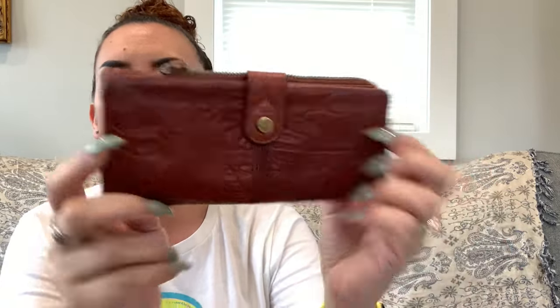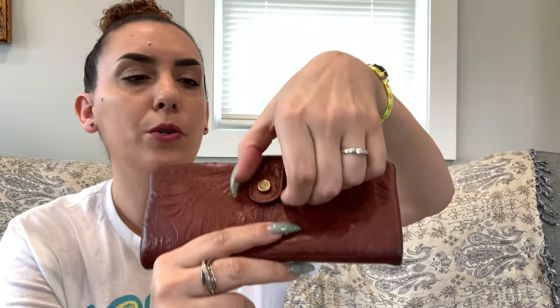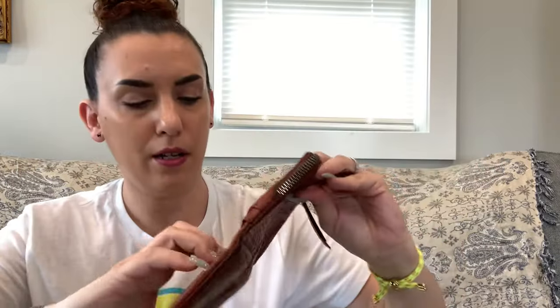This wallet is really cool. This is by American Leather. It is a tooled brown leather wallet. It is absolutely gorgeous. I conditioned it. It's beautiful. There's a little bit of darkening of the leather on the edges, but it's not anything serious. So you open up the top here. You have all of your card slots. The tag is right here for American Leather Company. And then you close that up and you have the zipper on top. Very clean, excellent condition, just a little bit of darkening around the edges. So American Leather Company, $20.